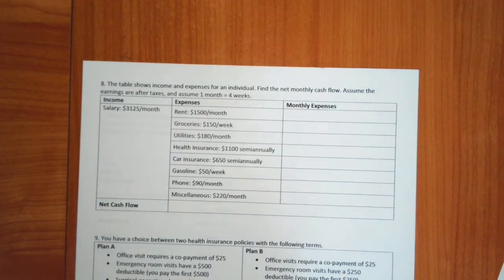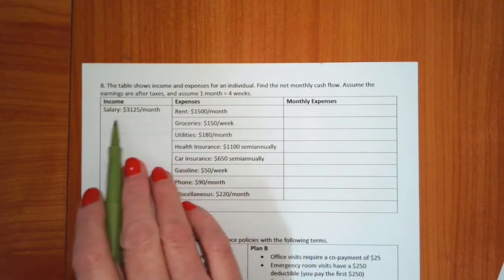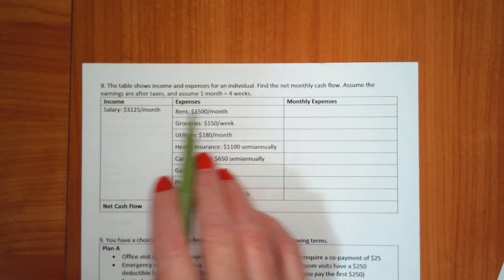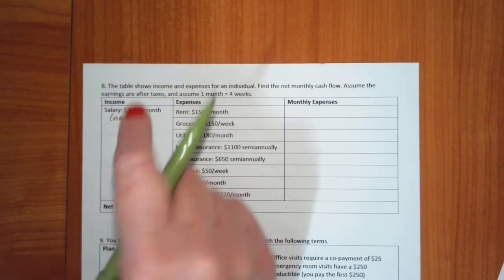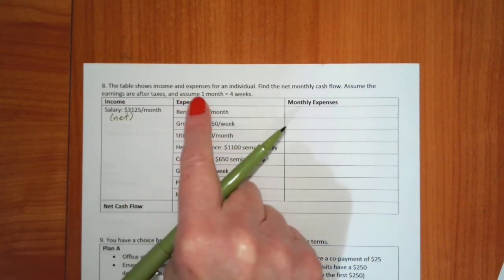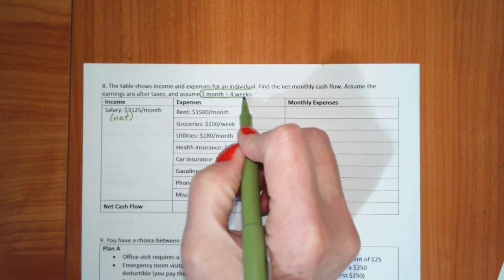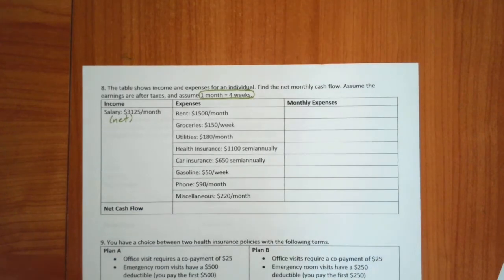Okay, so if you're going to try a budget and figure out net cash flow, we have here that the salary is $31.25, and that is net, which means that's what they take home. It's not before taxes or anything. The earnings are after taxes, and assume 1 month equals 4 weeks. That's important, and we talked about this in class. A month is really 4 1/3 weeks, but that's okay.